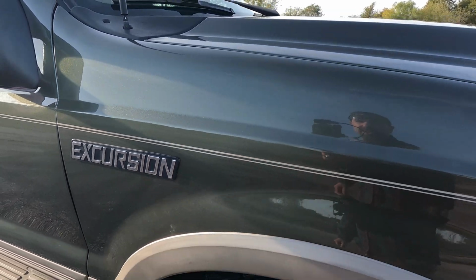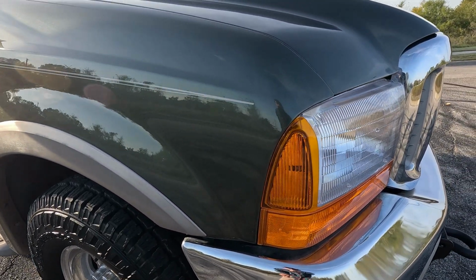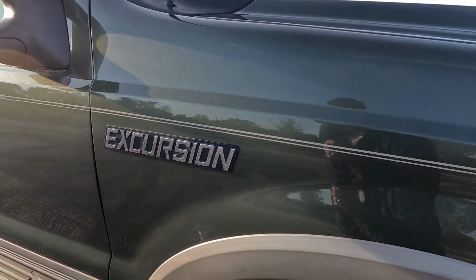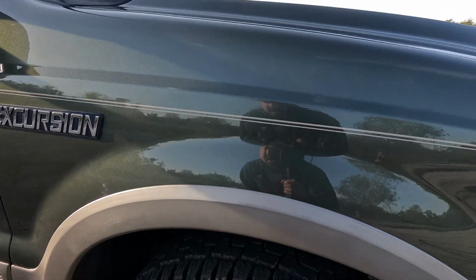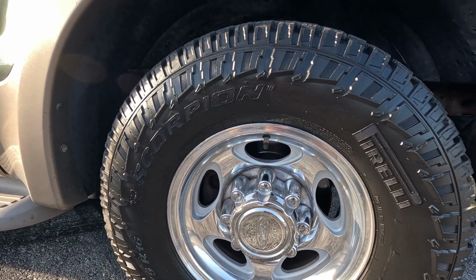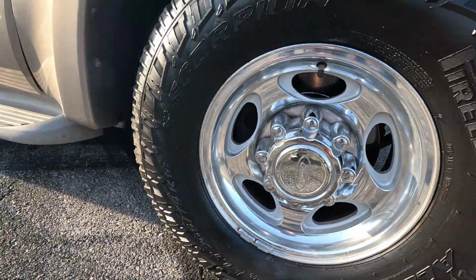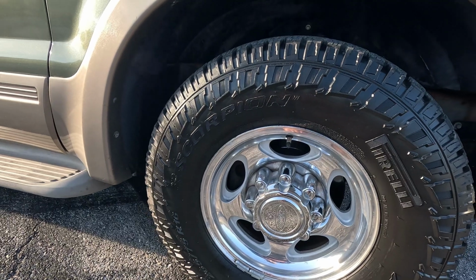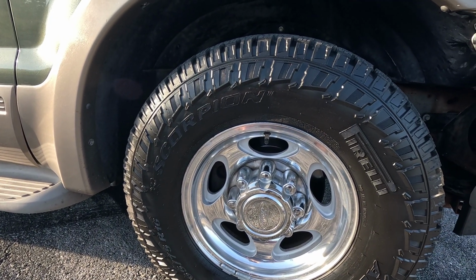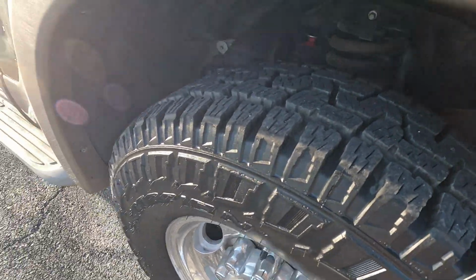Now, this one is in really good condition, guys. I'm going to try to show you all the flaws. We're on the passenger side front fender. You can see the paint is basically exceptional. I don't see any dents or dings or scratches. It has a set of new Pirelli Scorpion tires. It's an all-terrain tire, size 265/75 R16. The previous owner had replaced these. We didn't do it, and he had just done it literally 1,000 miles or less before we bought it. So these tires are brand new.